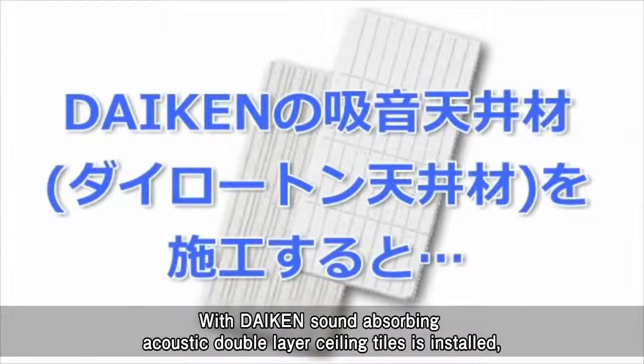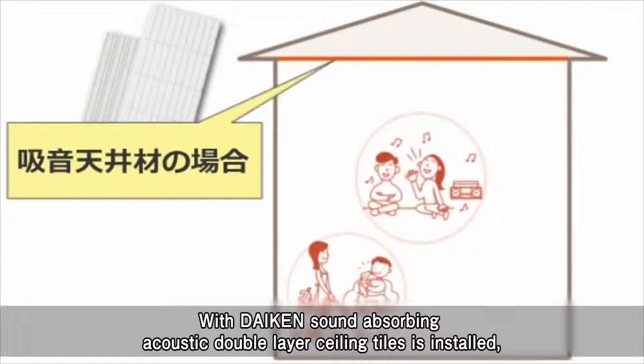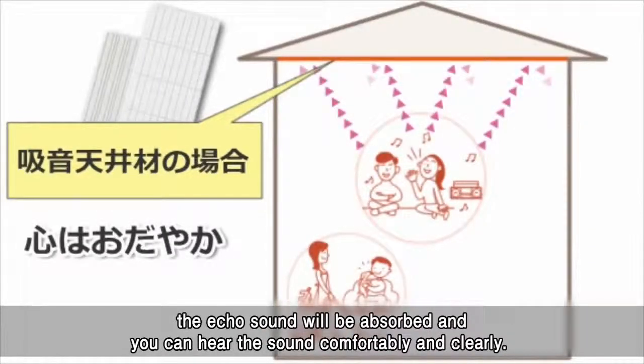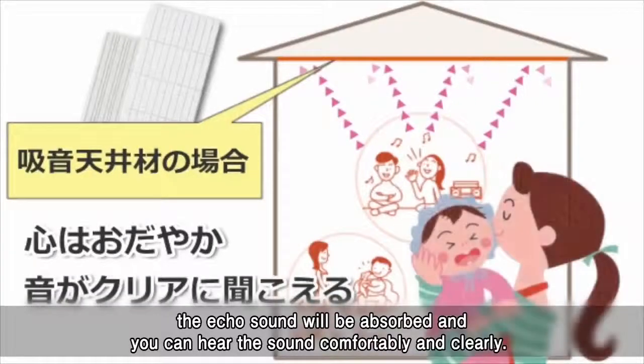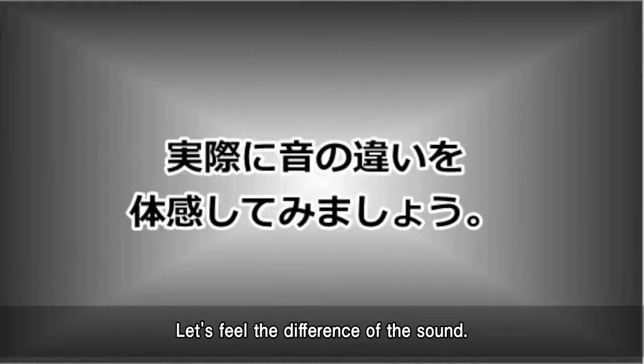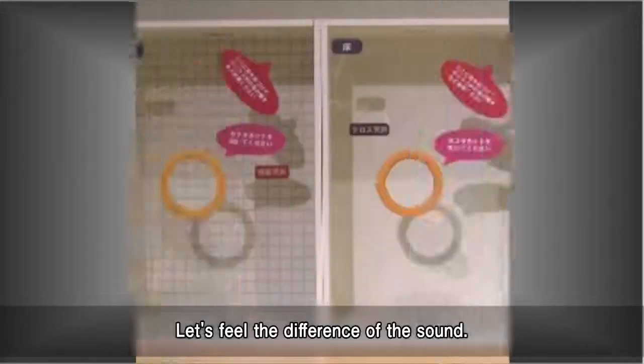When Daiken's sound-absorbing acoustic double-layer ceiling tiles are installed, the echoes will be absorbed by the tile and the interior sound will become more comfortable and clearer to listen to. Let's experience the difference of these two different types of sound.